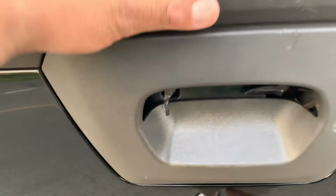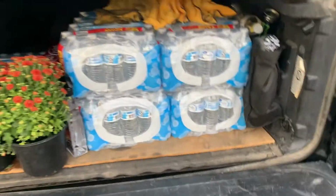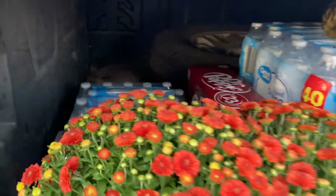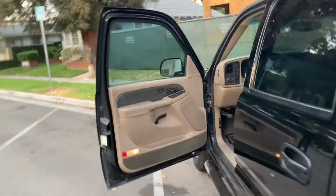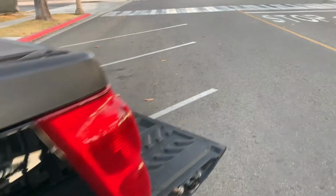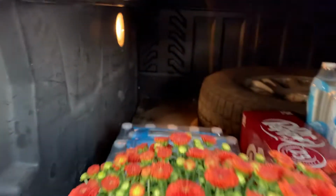And I broke my handle the other day. I just ordered one on Amazon. But here's the inside. So you can tell it's got some space in there. They do give you a light on these trucks. So if you have an Avalanche and you ever wondered what this light does, or this button does, that's the light for inside the cargo hatch. And it lights that little guy up right there.